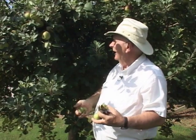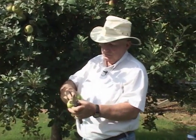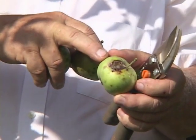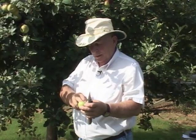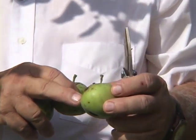3 times as big and be nice and healthy, where right now they've all got little spots on them where they've been touching together. You see that rotten spot right there? That's what happens when you let the clusters grow together. And so then folks will bring that apple in my office and say, what can I put on my tree to stop that from happening? And the answer is not a thing. So just keep that in mind.